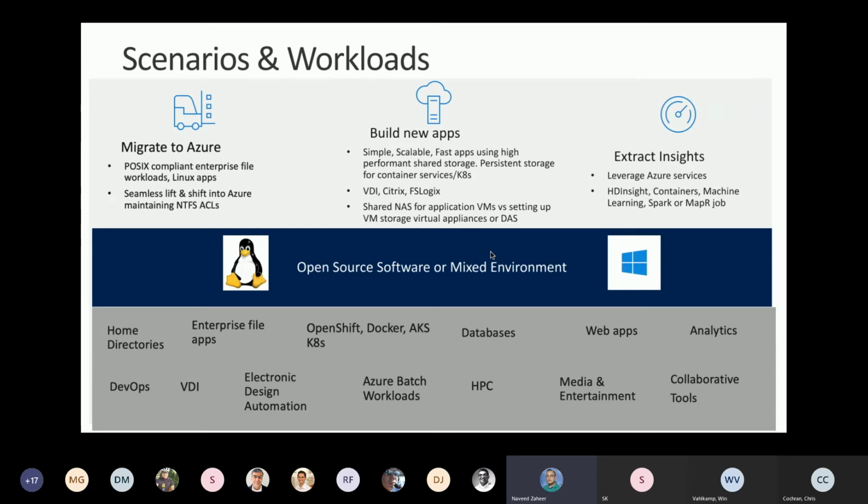And this is why developers, when they see this, and Linux admins are also very thankful, because a lot of times at the early stages, the Linux admins are spinning up VMs to serve out NFS, which gets to be really unmanageable when you start scaling.